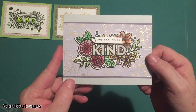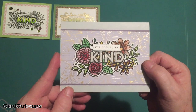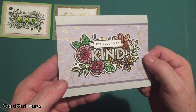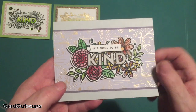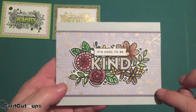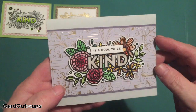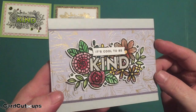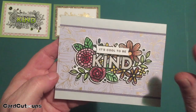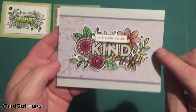And here we have: It's cool to be kind. I really, really like this one. I did use the watercolors to color all of the flowers on this. As this is all on the gray, this is that great gray pattern paper that had that gold leafing on it. The little strips on the top and bottom are actually that top strip of that pattern paper.